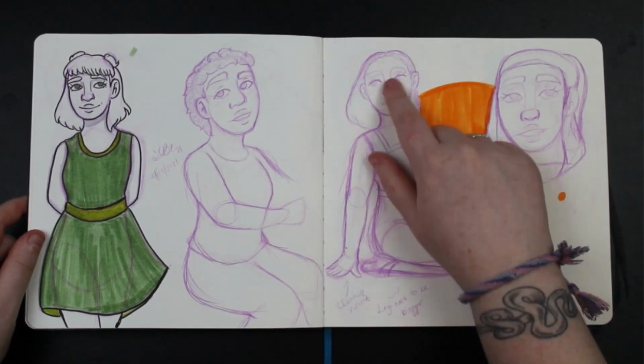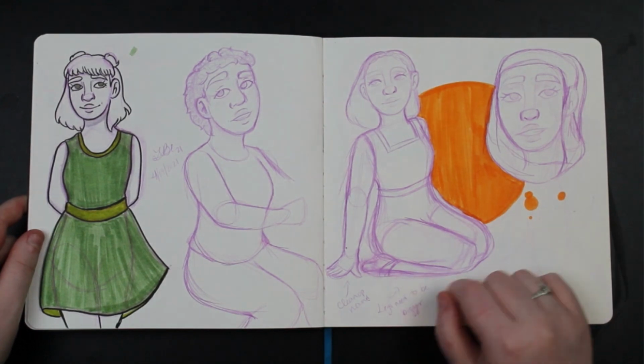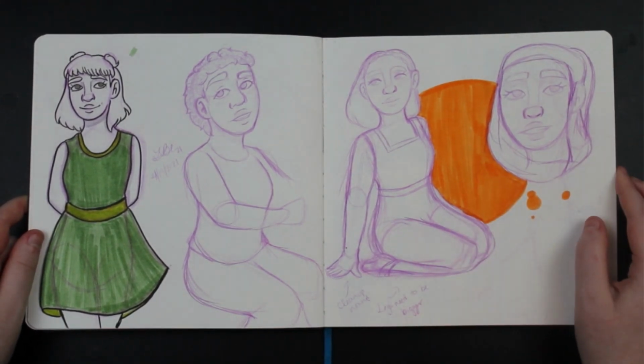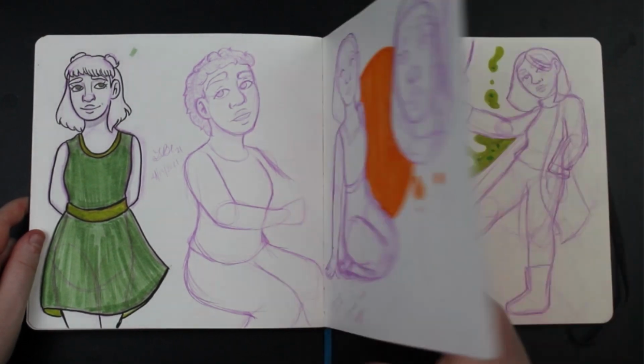More doodling. This is also planning for the spring print. I think this is the base illustration I went with when I went into the final version of it, and then just playing around with posing and how I like to do the really free-form faces.